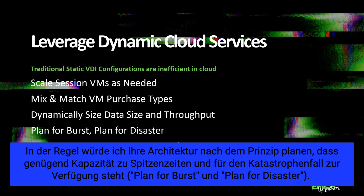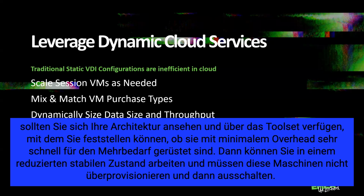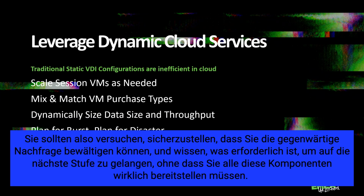As a general rule, I would consider doing your architecture along the lines of thinking about plan for burst and plan for disaster. The first one's pretty easy to understand. If we have a given number of users, maybe it's 500, maybe it's 1,000, but we might need to burst to 1,500 to 2,000. Look at your architecture and look at the tool set you're using to determine if it can burst very quickly with minimal overhead. Then we can run in a smaller steady state and not have to over provision and then turn those machines off. So we want to try and make sure that we can handle the demand and know what it takes to burst to the next level without actually having to provision all those components.